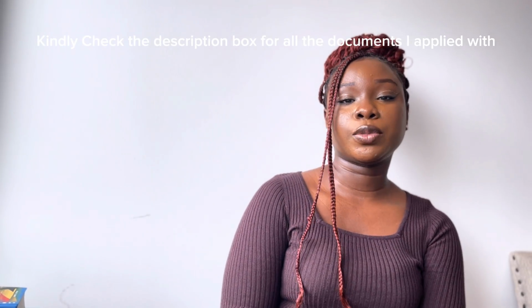After I got my school, I had to gather my documents for my visa. With the visa, I had already started gathering my documents a long time ago because I don't like to do last minute things. So I started gathering my documents as soon as I knew I wanted to move to Canada. After I got the school and everything was sorted out, I paid my fees and all, gathered every document I had on my PC, and then I applied.